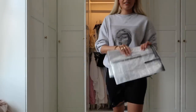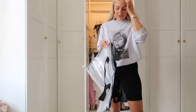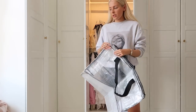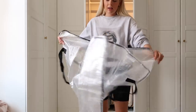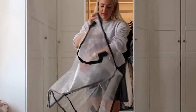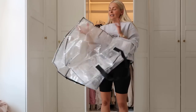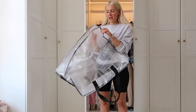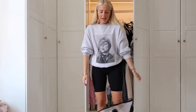Okay, so first things first is the bags. I am going to sell a couple of bits, but I'm also going to give some to charity. So I've got a bag here that I'm gonna use for charity, and then I've got another bag over there, which I'm gonna use for selling. So yeah, that is the key to a good wardrobe clear out, is to get organized before, get your bags ready to go, and let's go.